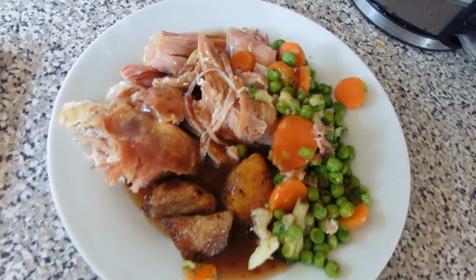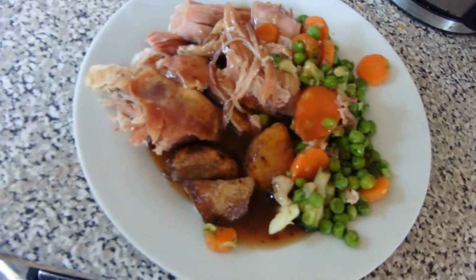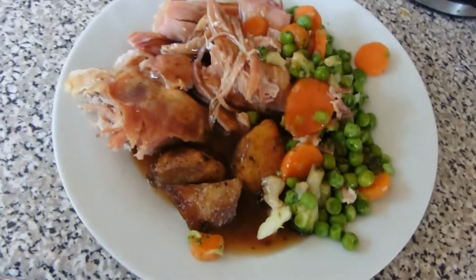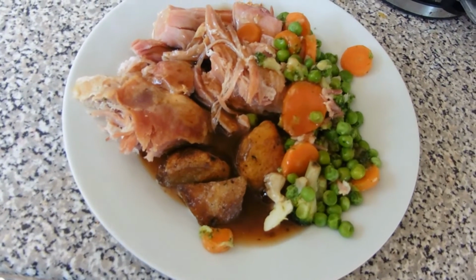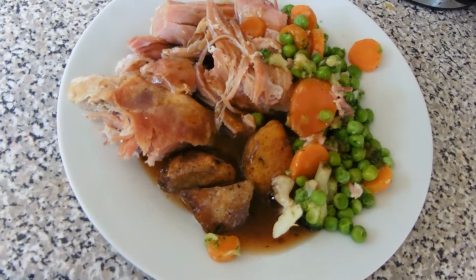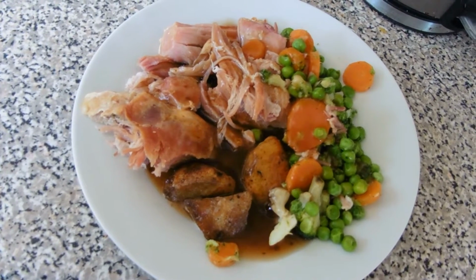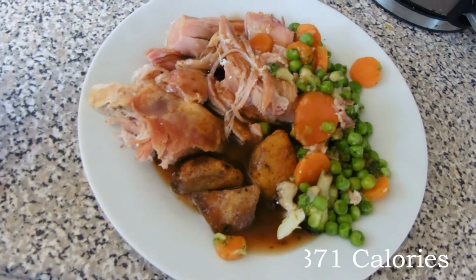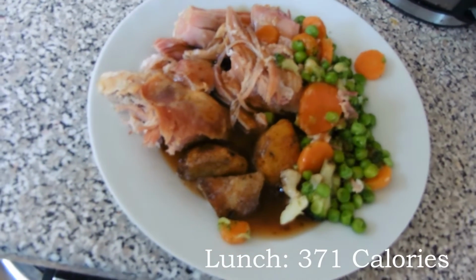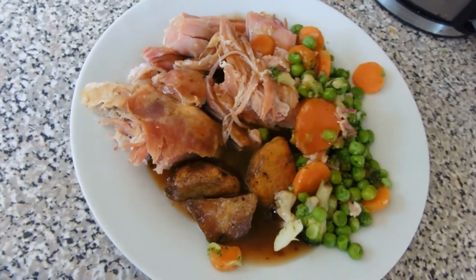Hi guys. So this is my lunch today. So it's just leftover roast dinner. So I've got 155 grams of gammon, 33 grams of roast potatoes, 106 grams of farmhouse mixed veg, and 100 ml of Bisto reduced salt gravy. So this in total is 371 calories for my lunch.